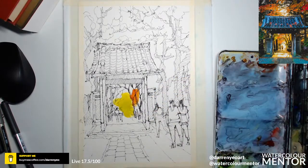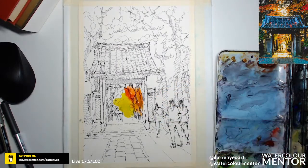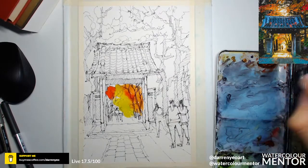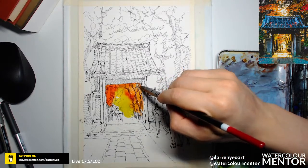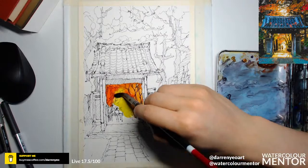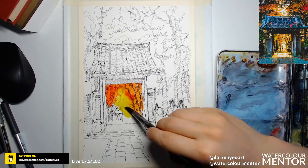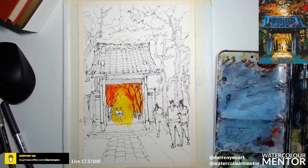Let's get a bit of orange. I've got some pyrrole orange and a bit of pyrrole red as well. And this is just to get in some of this color on the trees. So they indicate a bit of this red and the orange of the leaves like this. And don't fuss around too much. If it mixes and just looks a bit clumsy, just let it mix.